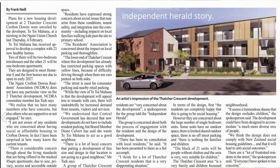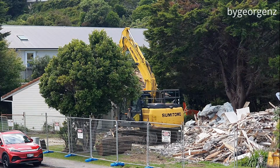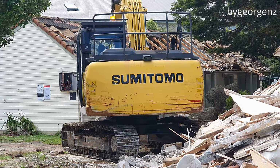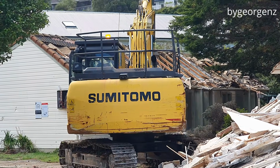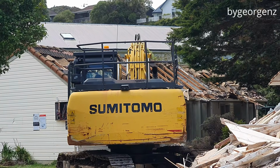Construction of the new 21 flat complex will start very shortly. Over the years there have been many people living at the flats at Thatcher Crescent. I got to talk to one of them, Barry Ellis. Barry Ellis is 90 in November and looking forward to moving back to Crofton Downs.